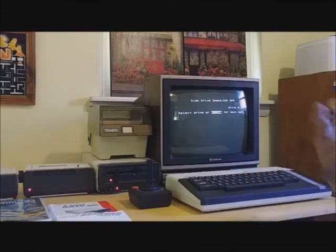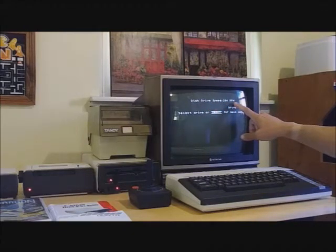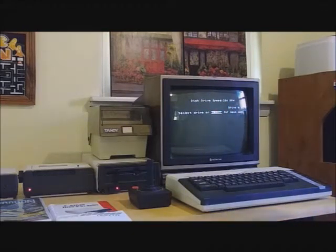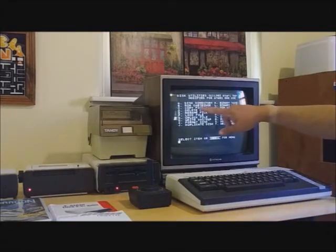And it would run through this test for a few minutes, and there we are. It's actually faster than I thought. It says the disk drive speed of this is 284 RPMs, which is pretty good for 1983. We'll go back to the main menu. You can delete files on here.